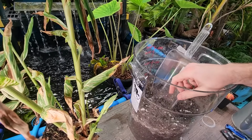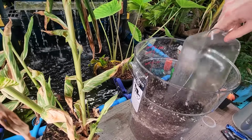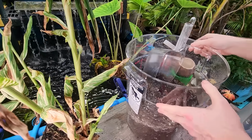I may have gone too big with their new pots. I didn't think that through. It is what it is. There's a scoop of the Ocean Forest. I should probably add a few more scoops of the other. I'm gonna need so much soil because the pots I bought were way too big.